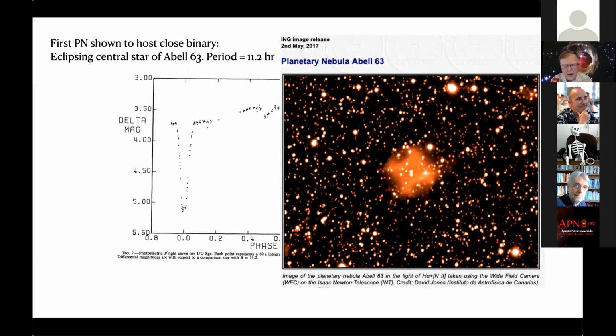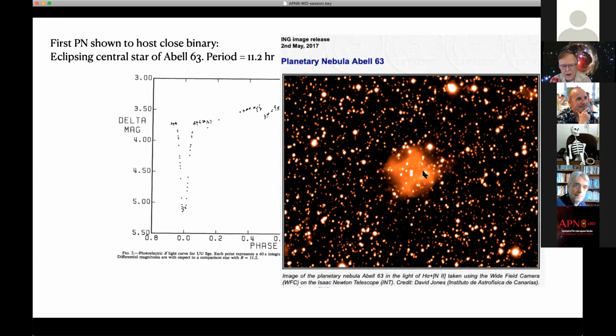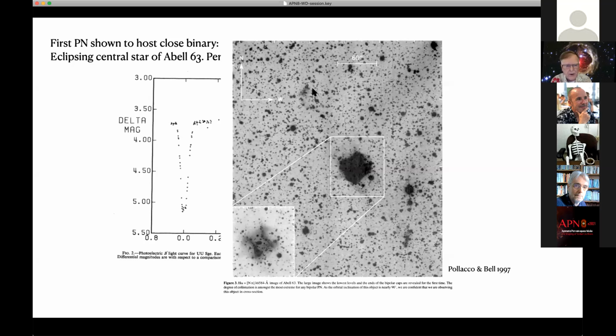Now, here's a modern image of the planetary nebula Abell 63. And so we see kind of a barrel-shaped structure, which we're seeing edge on. And then there's been an outflow along the axis, which we can see in this deep image. You see these, I guess, are we calling these ears now? What are we calling these? Anyway, there's a long axis from this object.